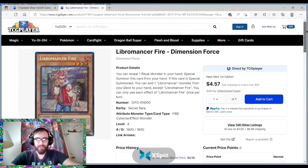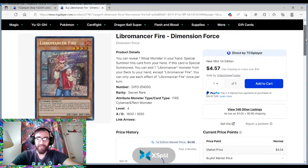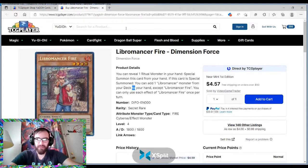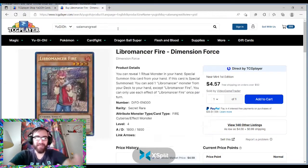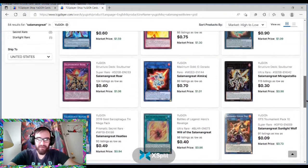I mean, it's a level 4 monster, which is always good. That's a level 4 Cyberse monster, which is interesting. I didn't realize it was a Cyberse monster. It's a Fire Cyberse monster, so it can be run in Salamangreat. I don't know what ritual monster you'd be using if you're using it in Salamangreat. This is a huge tangent, because I really like Salamangreat. I'm pretty confident, though, Salamangreat have a ritual monster, right? Am I wrong? I could be wrong here.